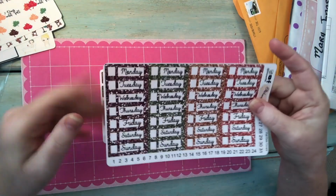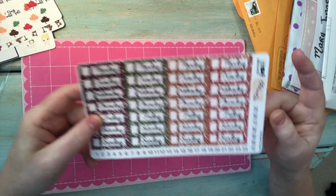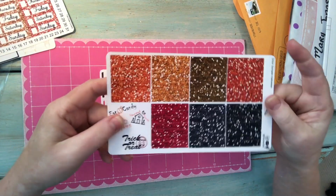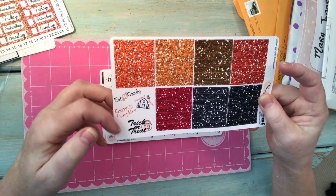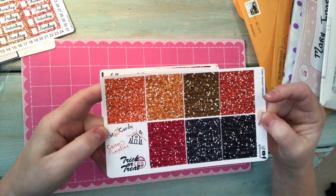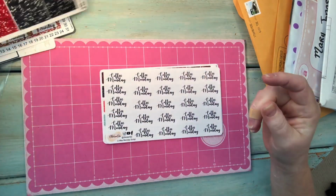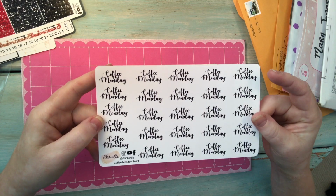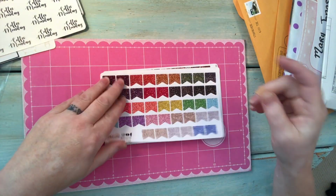I got some of her fall headers. I love these too. And she's very reasonably priced. I got her Halloween glitter sampler: eat candy, haunted house, carved pumpkins, trick or treat. And with each color, you get 7, so it's good enough for 7 days. I got her Coffee Monday. Who doesn't have more coffee on Mondays? I mean, Mondays, it's like, ugh.